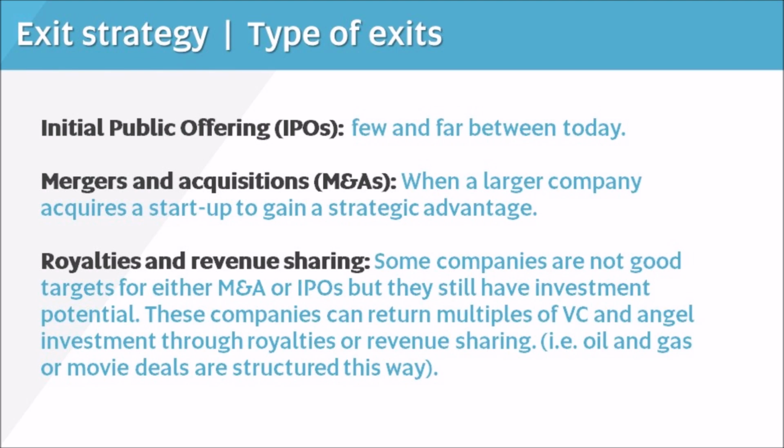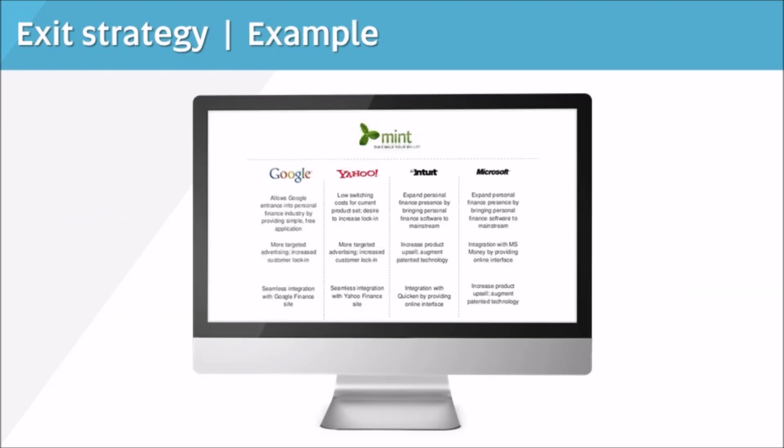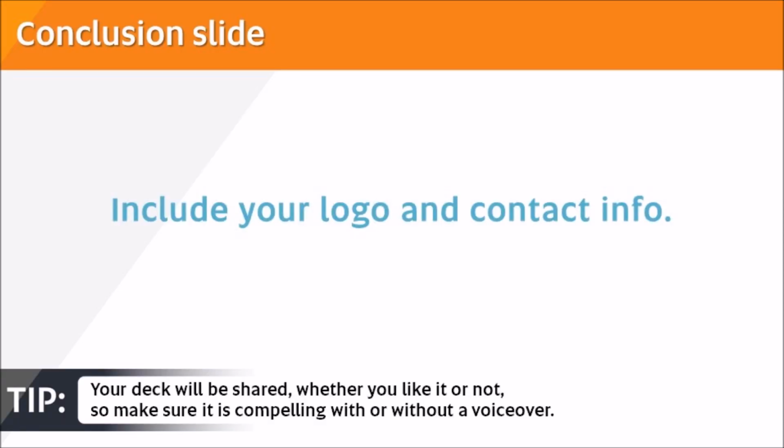So here's an example of an exit strategy slide from mint.com. They displayed the bigger companies in their space and gave reasons why each company could be ripe for a buyout. That's pretty clever. I like it. So, conclusion slide, and probably the conclusion of this webinar.